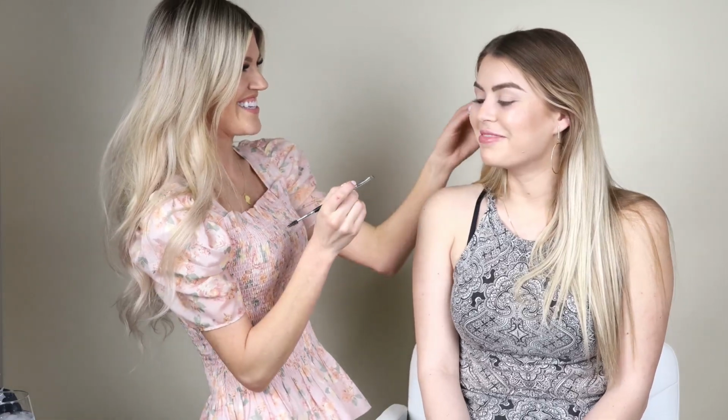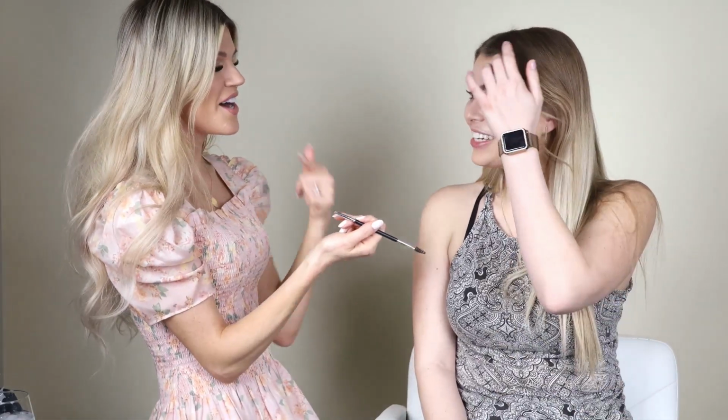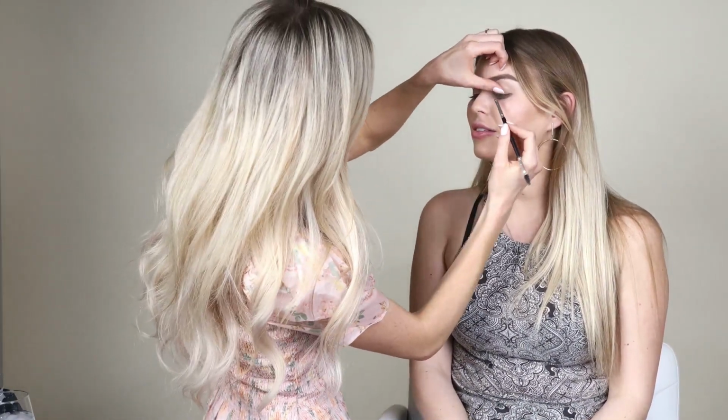Okay, you can blink a couple times. So I like to tightline first, so I'll do the underneath and then I'll do the liner on top. Because if you do the liner on top and they're blinking, sometimes it doesn't dry down and it will get on the lid, and that's the worst, to have to get your liner off the lid. I feel like I always have that issue. It happens with the liquid a lot because it takes so long to dry. I'm sitting there like this most of the time. You can't move. Go ahead and look down.